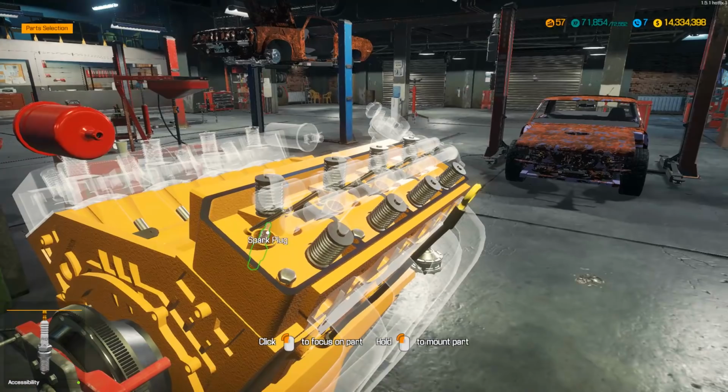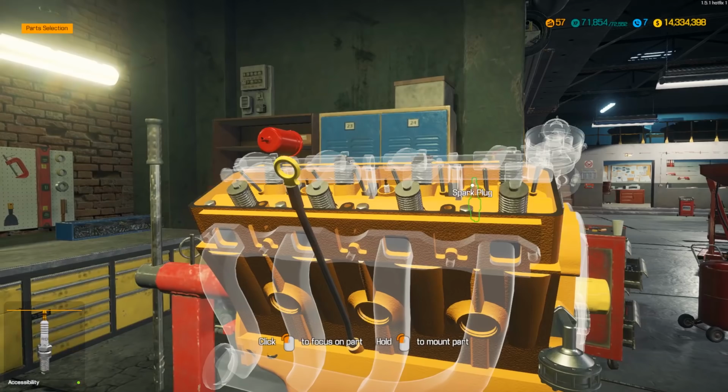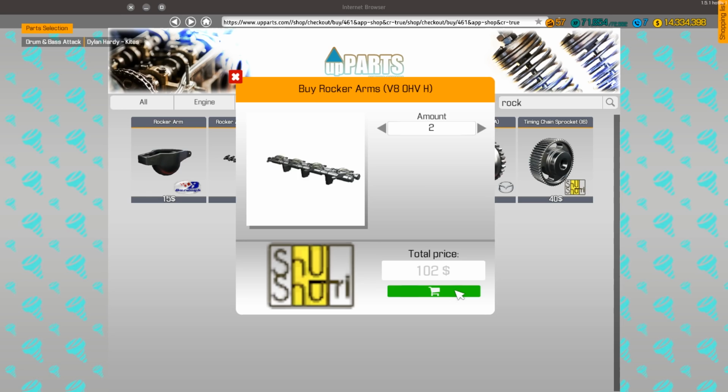Alright, note to self, everybody. Make sure you put the spark plugs on first before you put on anything else, because that rocker arm is really going to jam up your junk. No bueno, my friend. Rocker arms. I like how the rocker arms are one piece. We're going to get two of those because we don't have it on the other side.